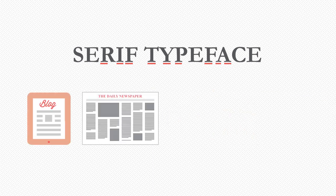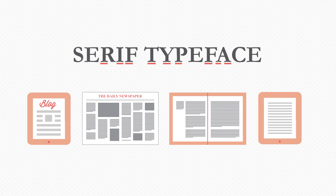Serif typefaces have serifs, or little feet, that poke out at the edges of the letters. Those little feet create a subtle visual connection between the letters, so they're often used for paragraphs and larger works. You'll see them on blogs, newspapers, books, ebooks, anywhere you find big blocks of text.